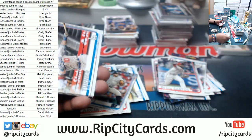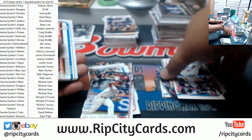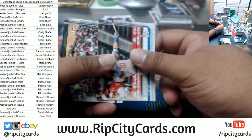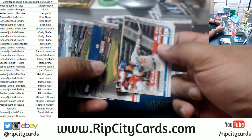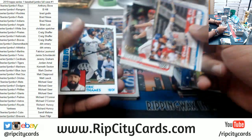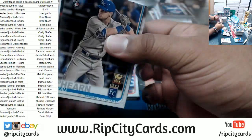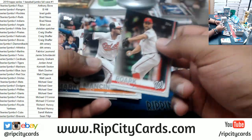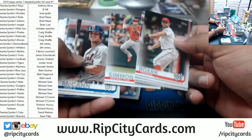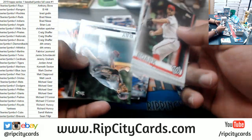One thing I've noticed in hobby, there's like one short print per box, or in every other box. I haven't seen any yet. I do have the base card separate. I want to go through them later tonight, off the stream, make sure I don't miss any short prints and stuff. Short prints are code 70, 67. The super short prints are code 68. So I do know what I'm looking for.